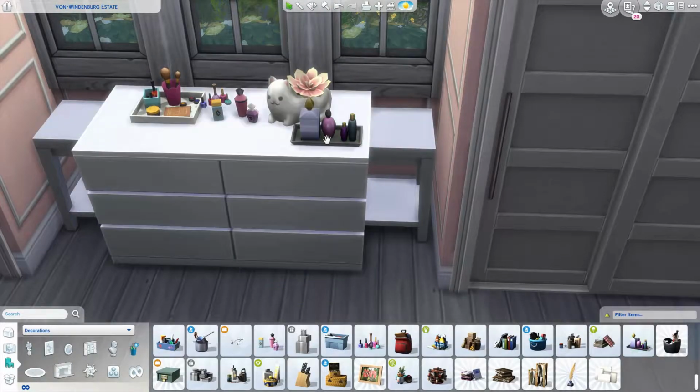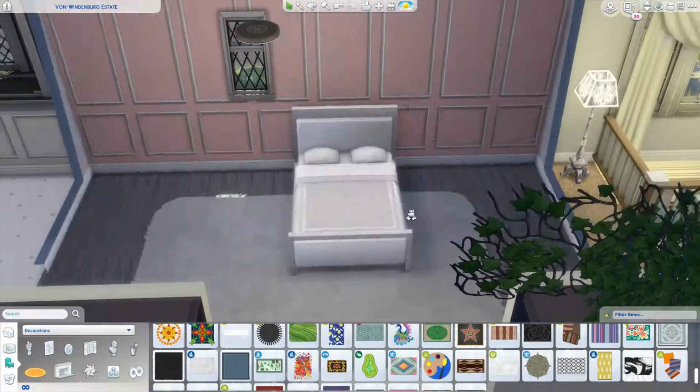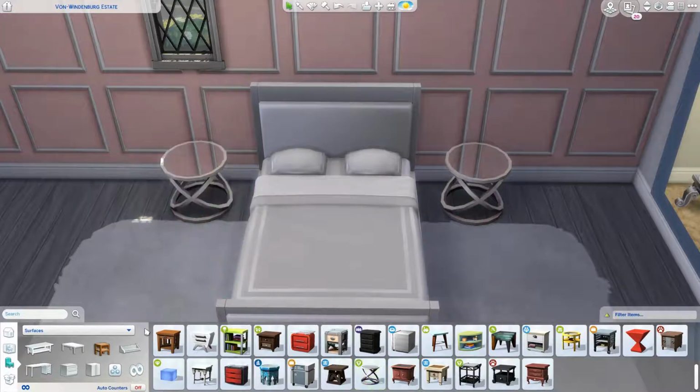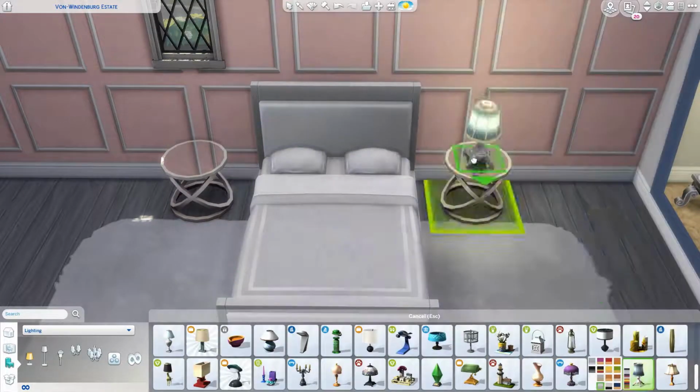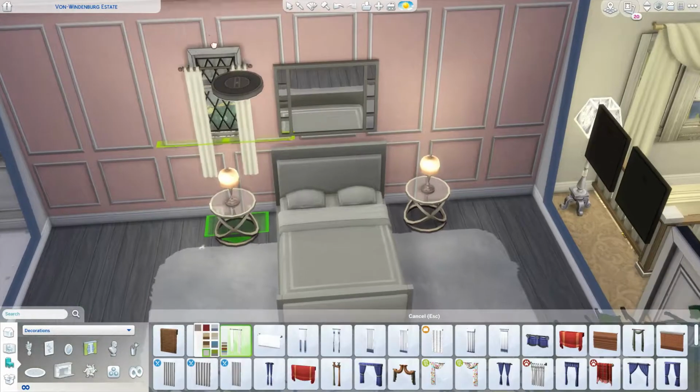Now, this is the teenage girl's bedroom. And I wanted this bedroom to be proper princessy, proper girly. She's a proper girly girl. I'd say she's very high maintenance. She's one of those popular girls.